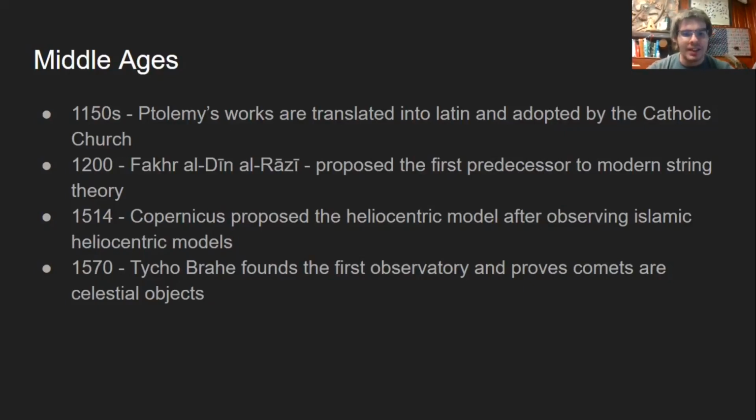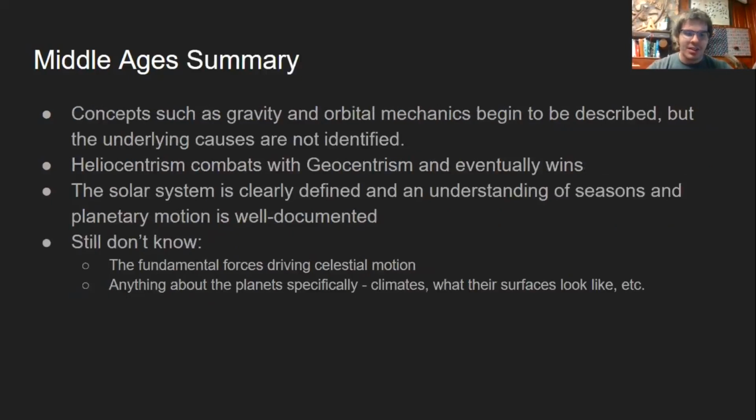So in 1570, we also got a man named Tycho Brahe. He founded the first observatory, and he also proved that comets are celestial objects, not just atmospheric weird happenings.